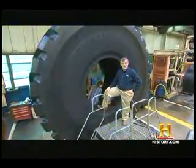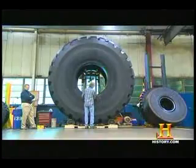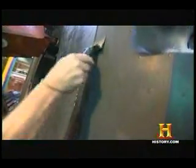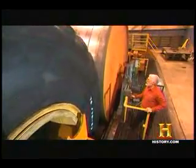This is final inspection. What the worker here is going to do is examine every single square inch of this tire, all around the outside and all around the inside. If he finds a little molding anomaly, he'll address it and take care of it. Before the tire hits the dirt, designers have to be certain it can support massive loads over months of service.